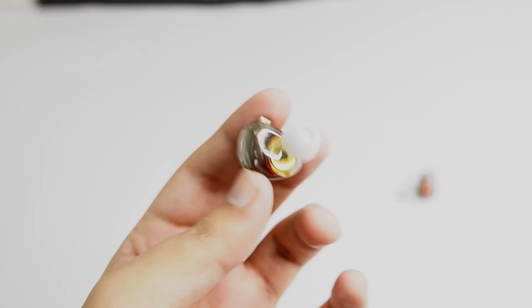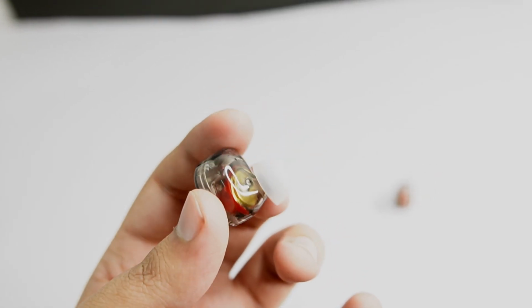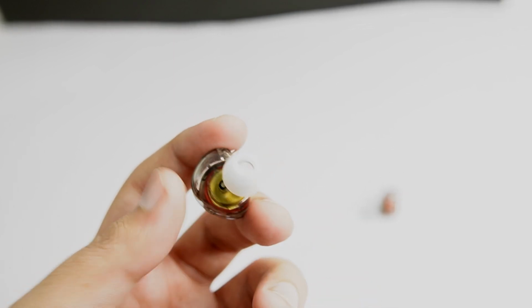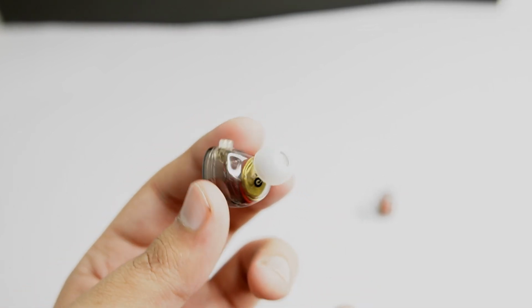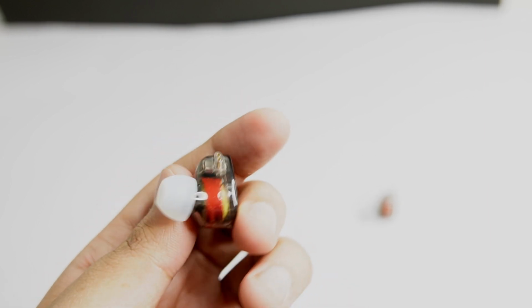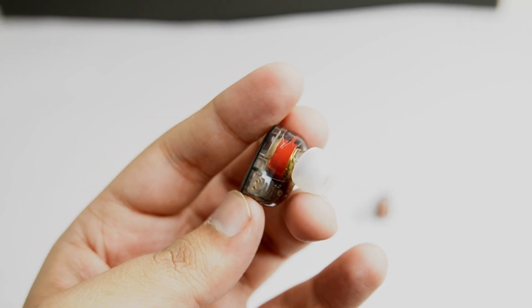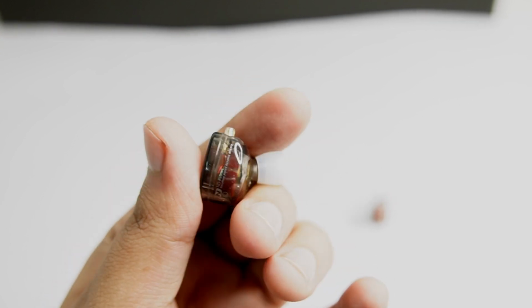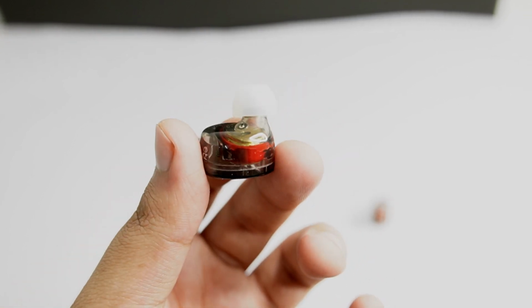The thing that surprised me with this IEM is the imaging and instrument separation. With that recessed treble, I didn't expect it to be that accurate with the imaging, but it's kinda too accurate for the price. The technicalities on this IEM are just nuts. When it comes to the resolution, this thing falls off. I think the Moondrop Chu 2 or Chu resolves a bit better than this.